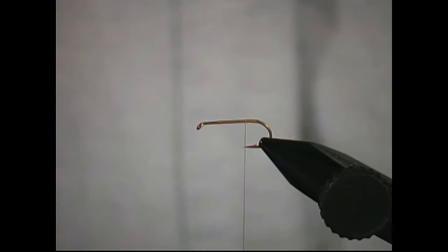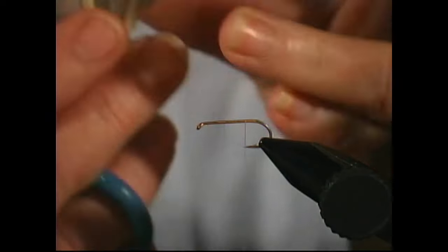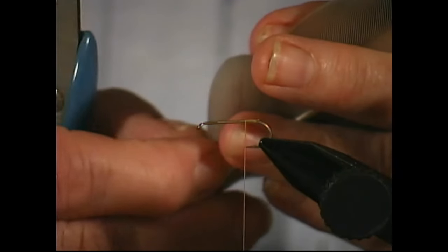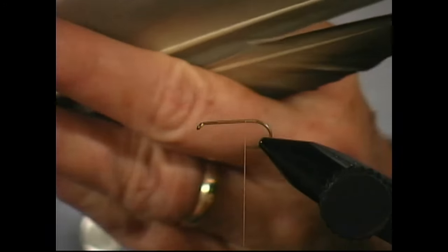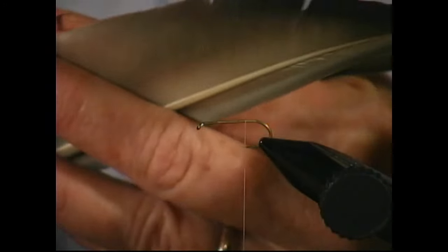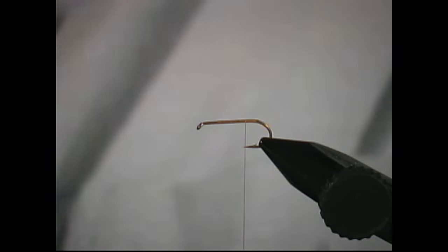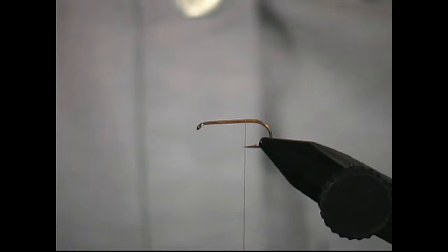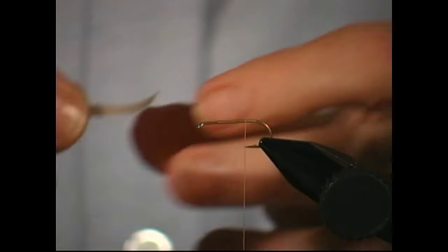The first thing we do is to get our two quills from opposite sides, duck quills, and take a piece off of each one here to form our tail. And what we want to do is make these opposing so the curves go against each other. Okay. Get them all lined up.